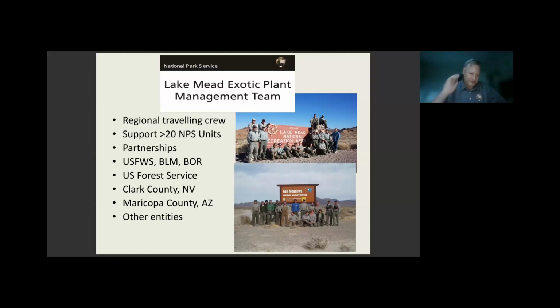And we have agreements with the U.S. Forest Service. Coconino National Forest is a current one, and also with the Spring Mountains National Recreation Area. We also have agreements pretty long-term now with the Desert Conservation Program in Clark County, Nevada. So working on a lot of their riparian systems on the Muddy River, the Virgin River, and then also the Boulder City Conservation Easement, just in the El Dorado Valley, just south of Boulder City. We have a relatively new agreement with the Maricopa County in Arizona, working in their county parks like Cave Creek Park, Spur Cross Ranch Park, and many other entities. So we pride ourselves in a lot of partnerships.